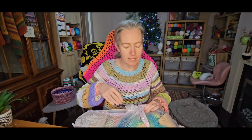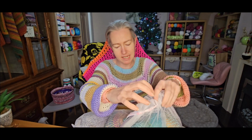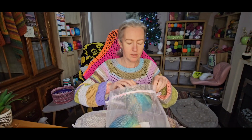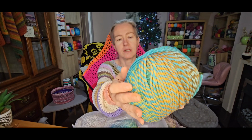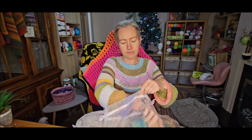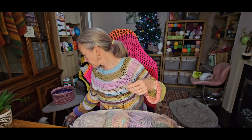So this one, it looks like it's already in its own little bag, which is handy. So let's pull one of these out on his own. Let's have a look at him. So this is shade number 1D015. Lots of blues, greens, bit of yellow, bit of mustard. Lovely. So he's already good to go. I'll pop him in the pile.